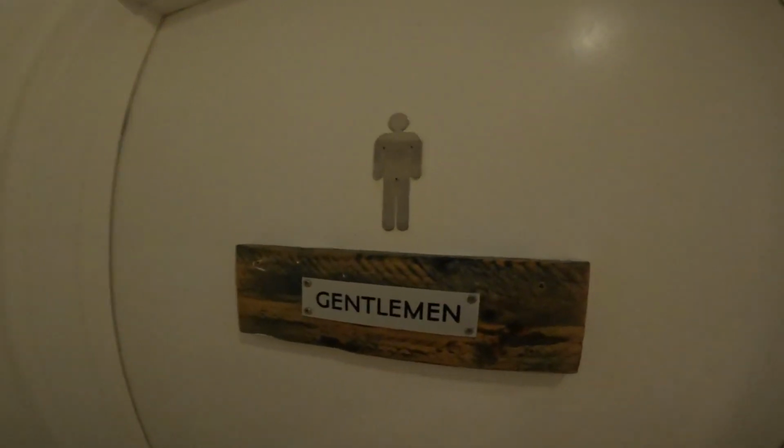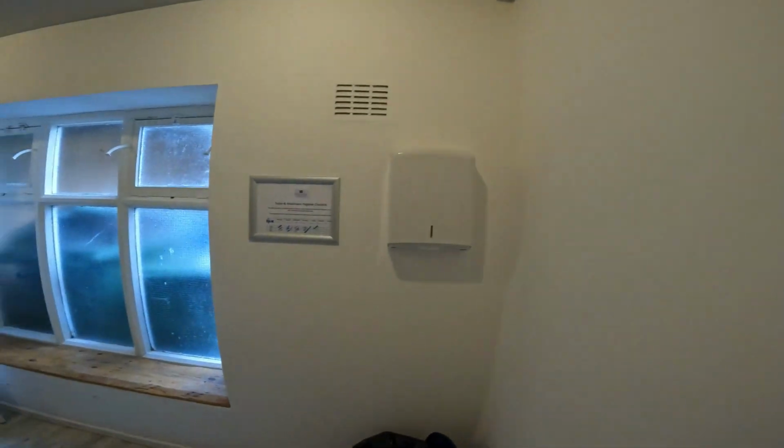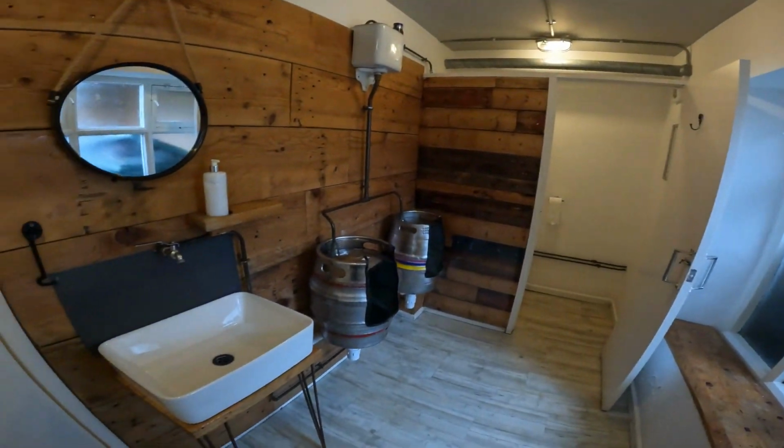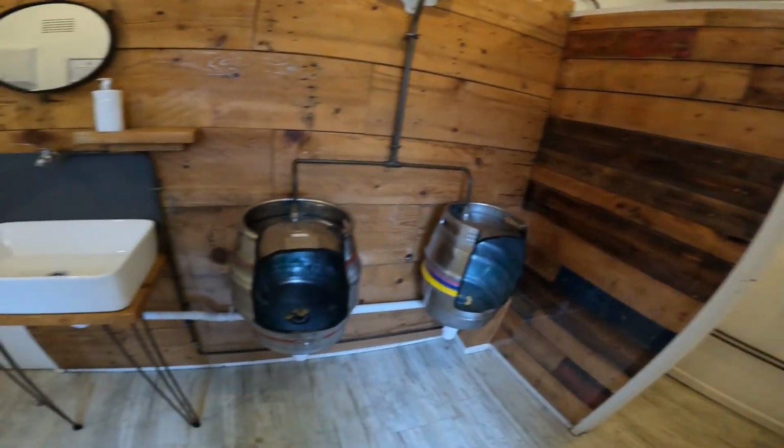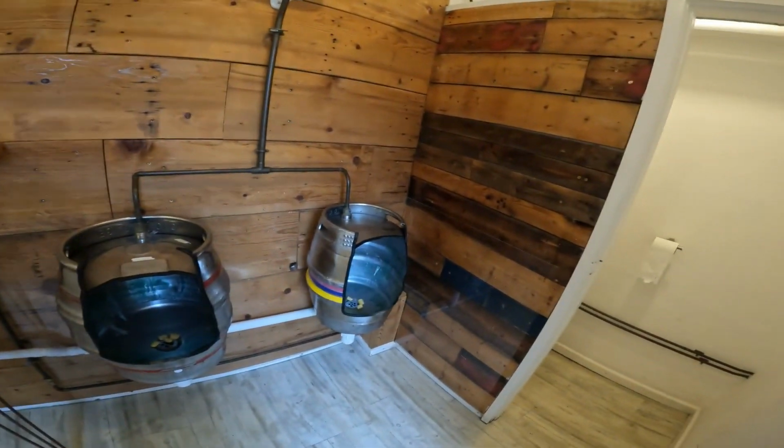So I wouldn't normally do this, but I'm just going to take it to the toilet with me. So we are in the Chip Shed and we're just going to go into the gentlemen's. So there we go. What different toilets. Basically the urinals are old beer barrels. Sorry for taking you into the toilet with me, but I thought you might like to see that.